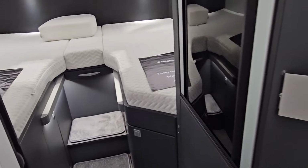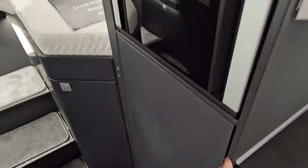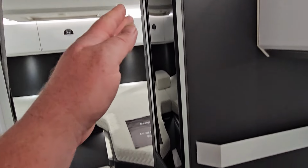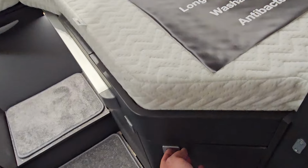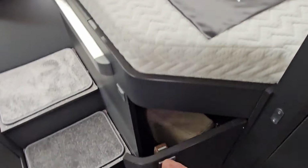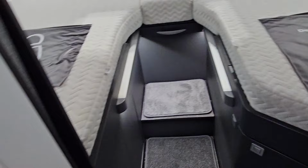double. There's 2 fridge options, so they're all 12 volt, so this is the smaller one, and the smaller one gives you the wardrobe underneath, but I think most people would probably go for the bigger fridge because it's quite a cheap option, and that will come down to there, and you've still got plenty of wardrobe hanging space underneath the beds which you can access from above there.